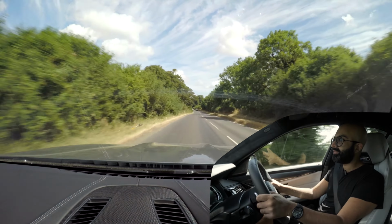But just the way it corners for a big car, I can't get my head around it yet at the moment. You can just feel understeer, and you can just accelerate back out of the roundabout, but it's very flat. So the conclusion is it just handles really well for a big car. You can't really appreciate how well it handles, I think, until you actually drive one.